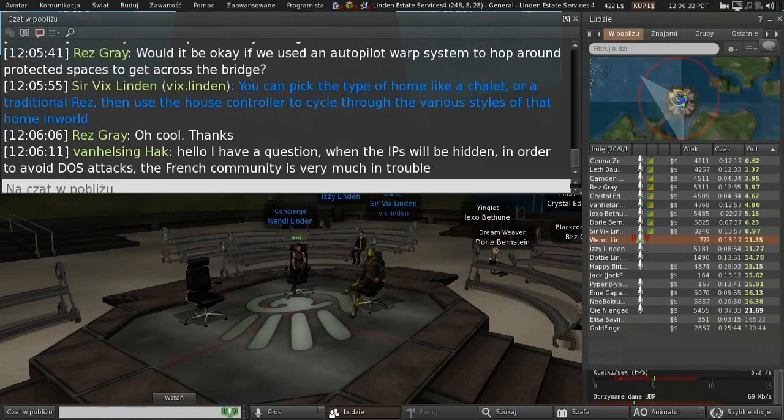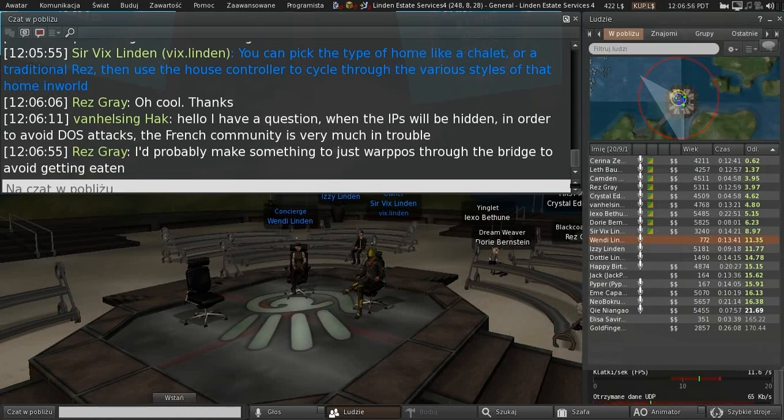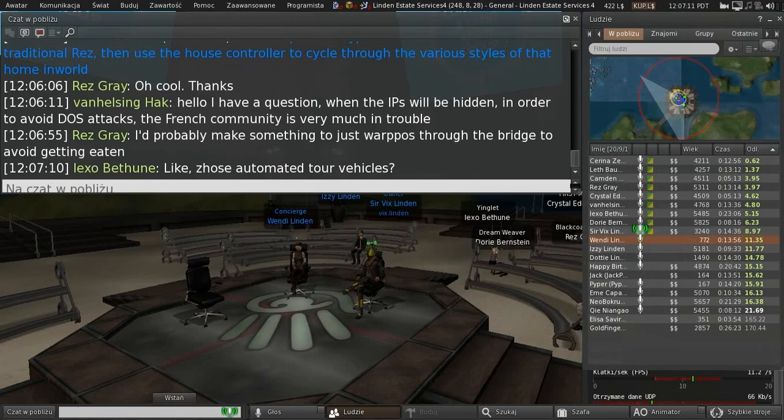Also, Rez, I'm not quite sure what the autopilot warp system you're referring to is. If you've got more information, feel free to toss it. We don't have any information on that, Van Helsing, so unless Wendy has a better idea, that might be a feature request JIRA to see if that's something that can be reviewed. And we can show you how to submit a JIRA with that suggestion, so we can go ahead and escalate it up.